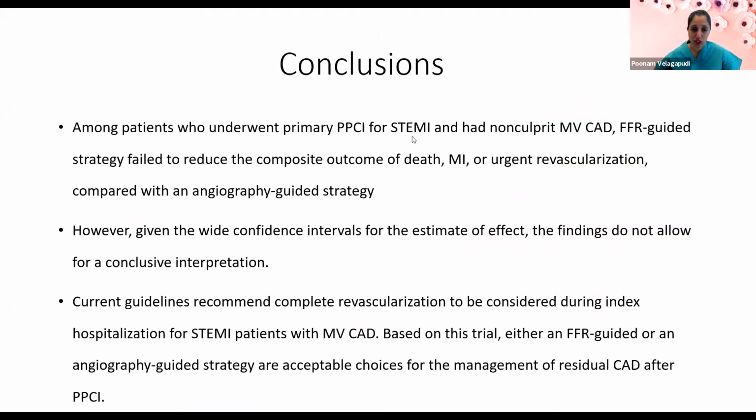And so the conclusions from the trial are that in patients who had a primary PCI for STEMI and have non-culprit multivessel CAD, FFR-guided strategy did not reduce the composite outcome compared with an angiography-guided strategy. So current guidelines recommend complete revascularization to be considered during index hospitalization for STEMI patients with multivessel CAD, but based on this trial, FFR-guided versus angiography-guided strategies are both acceptable for management of residual CAD.